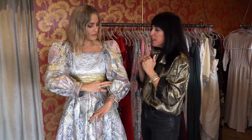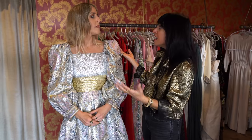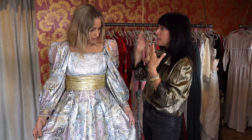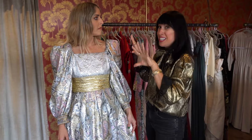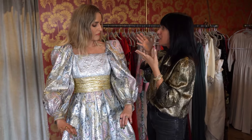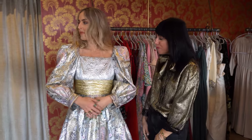And it's different for Leonard because Leonard is really known for their silk jerseys. And Leonard was also very well known around the time of Pucci. They have very similar prints. So most people think of a Leonard and they think of a Pucci-ish kind of print, a silk jersey. And this is so unique to him because it's this crazy metallic cocktail dress. It's so amazing.